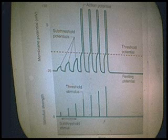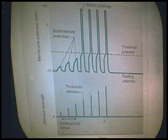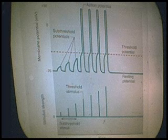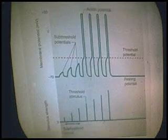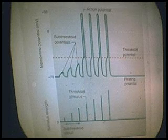Graded potentials don't have that. They don't require a threshold stimulus. They can be stimulated very little by a very small stimulus. So that's a difference between graded and action potentials.